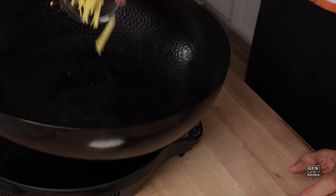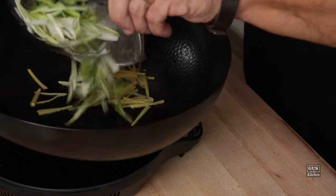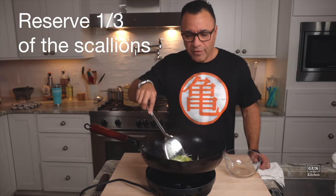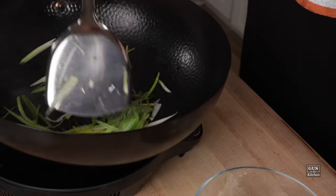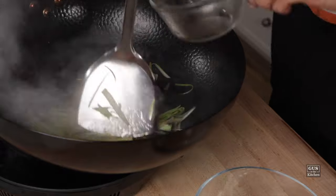Ginger goes in for about 30 seconds to a minute. Now we're gonna add the green onions or the scallions. We're adding 2/3 of the green onion. 1/3 of it we're gonna use right over the fish without cooking. So this needs to sizzle a little bit. And now, once this is sizzling like this, about a minute, we add the soy sauce with the water.